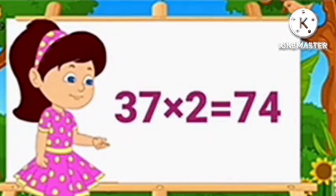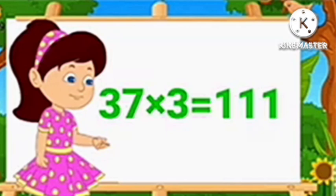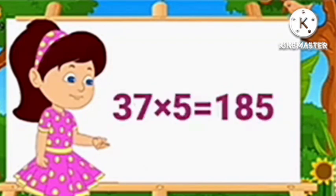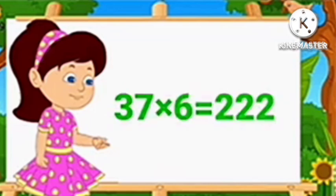37 twos are 74. 37 threes are 111. 37 fours are 148. 37 fives are 185. 37 sixes are 222.